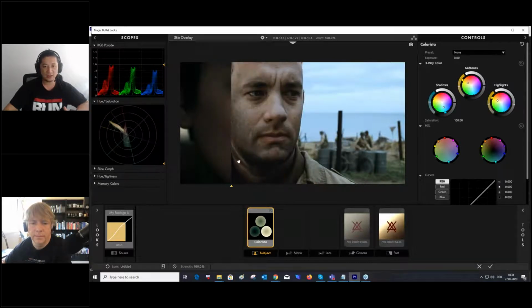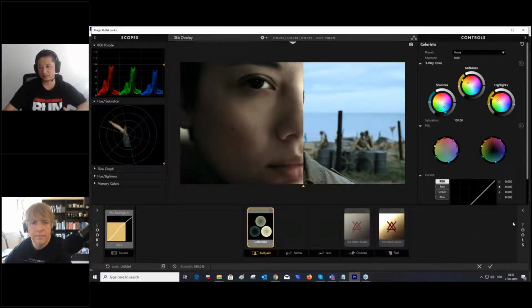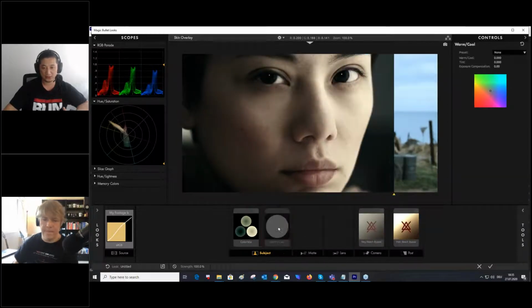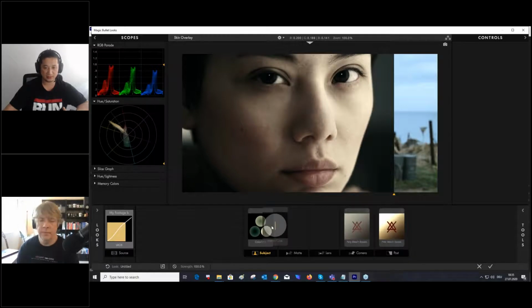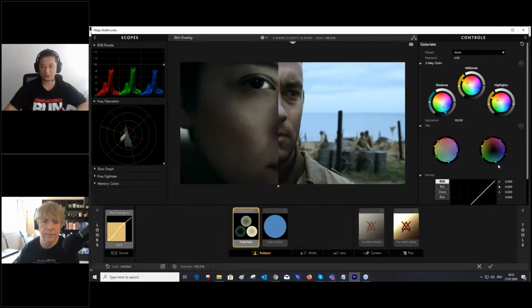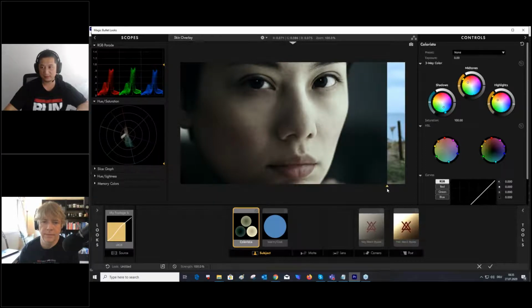And as we see, in the Saving Private Ryan image over here, the highlight is not pure white. So we can also do that by using a different tool called the Warm and Cool. I can place that in my subject. I can also place that in the post sections, but for this look, I think the subject will work better. And I can push slightly to the blue. And from now on, it's just fine tuning. So I revisit my Colorista tool again, and I fine tune the skin tone, perhaps more to the red.